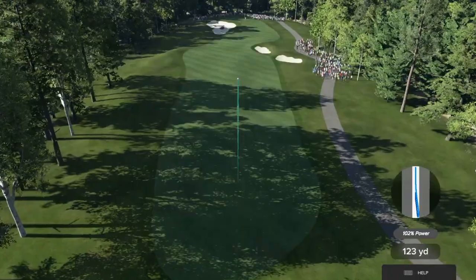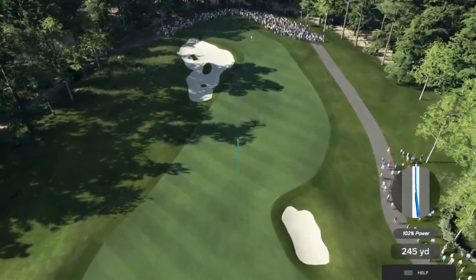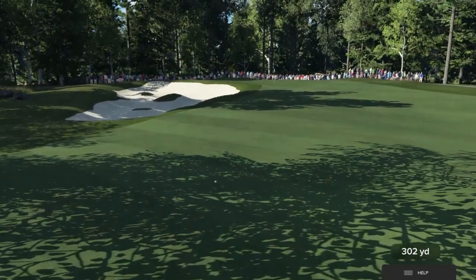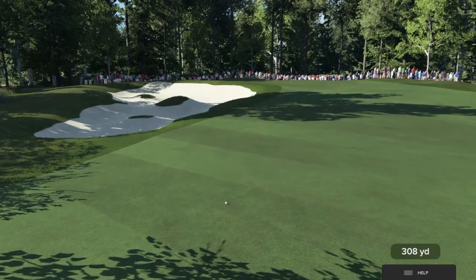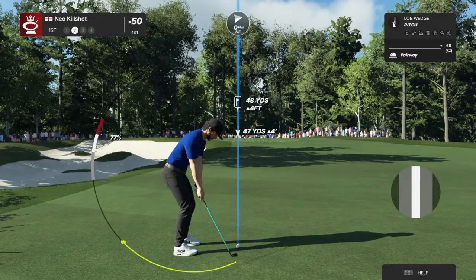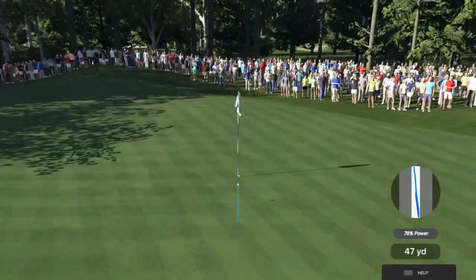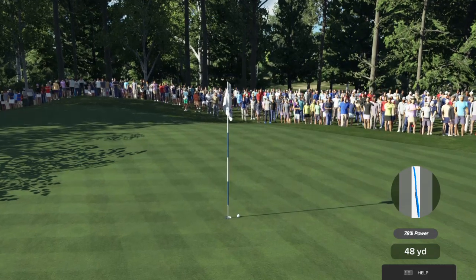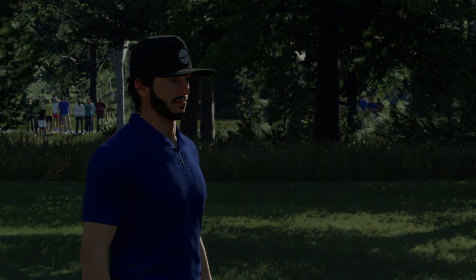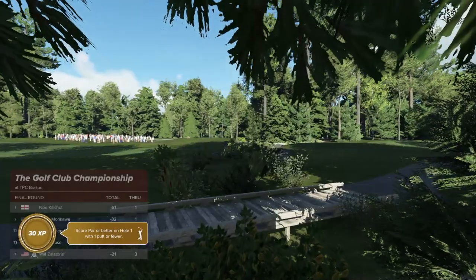Luke, that's a stonking drive. Second shot here on the first. Oh! Dialed in on that one. Great shot. Always nice when you can just go ahead and tap one in for birdie.